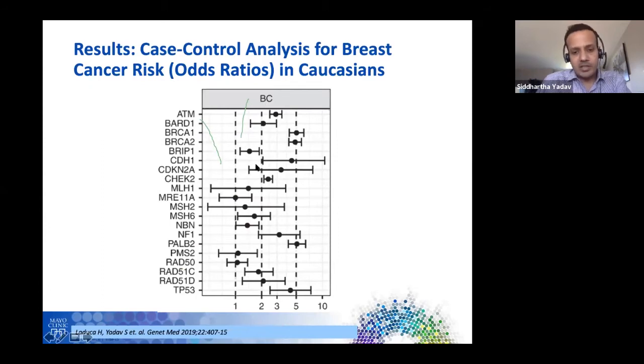So this is for looking at breast cancer. And if you look at 1, that's over here, if anything crosses 1, that means the odds ratios are not significant. So you can see that BRCA1 and 2 have odds ratios of almost 5. Now, because these events are so low, you can almost translate these into relative risks, even though these are odds ratios. So you can almost think that BRCA1 and 2 germline mutation will give you almost 5-fold increased risk of breast cancer compared to women who do not carry a BRCA1-2 mutation, or women in the general population. So that's your BRCA1 and 2.